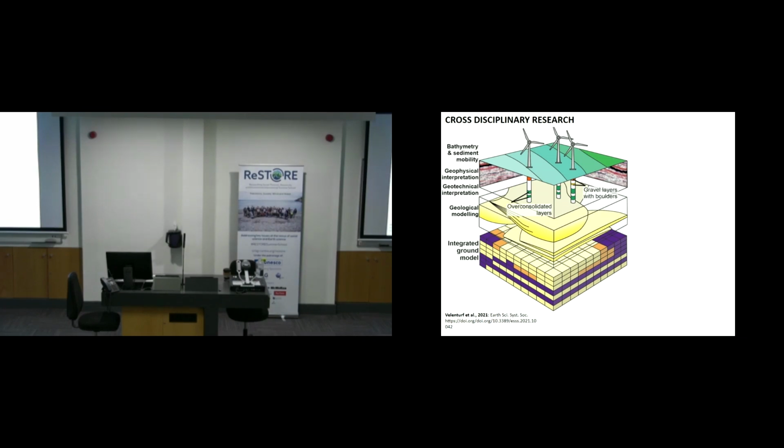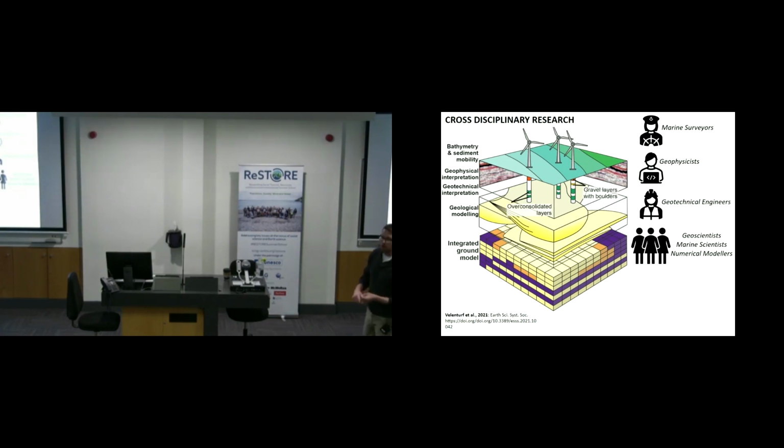But generally speaking, what it involves is layering lots of different marine data types together to develop these ground models to understand how the seabed has evolved, and at present how the seabed is reacting to different processes. So this often involves a lot of cross-disciplinary research. I work a lot with marine surveyors and oceanographers. I work a lot with geophysicists. I work with geotechnical engineers, geoscientists, numerical modelers, and marine scientists. So the area of marine geoscience, marine science is huge, and it really involves all these different expertise.